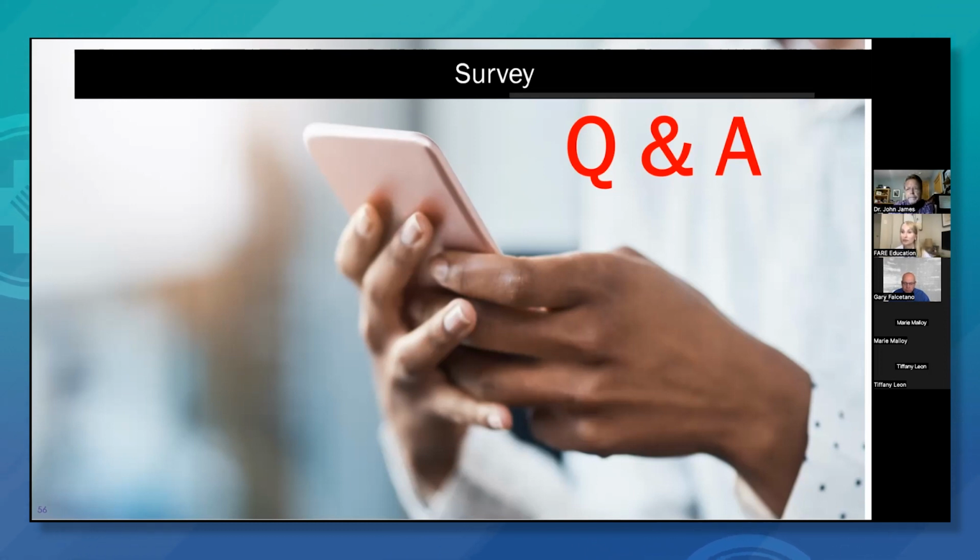Absolutely. Great point, Gary. That's great information. And to that point, is there a cadence that you would recommend patients following? If someone has a known allergen, is this something that they should be revisiting every year, every 2 years? What's your recommendation? John?